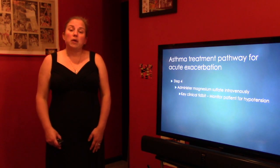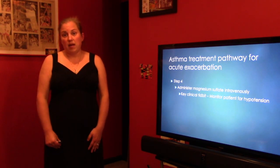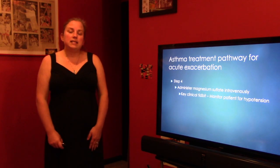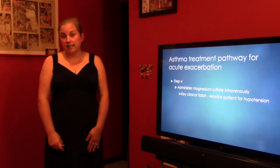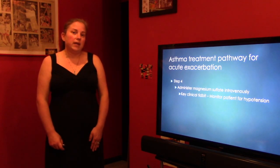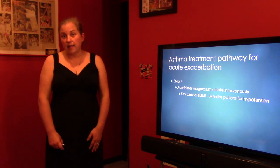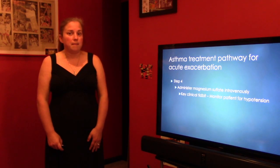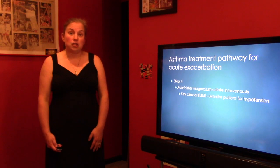The fourth step, as we're progressing down the asthma pathway and you notice the patient is significantly declining, is giving magnesium sulfate intravenously. At this point it's required that you have IV access to be able to give the magnesium sulfate. One of the key things with magnesium sulfate is it causes smooth muscle relaxation. So every smooth muscle, not only the lungs, is going to relax. This can cause hypotension in the pediatric patient. It's very important that you monitor their blood pressure during the administration of magnesium sulfate intravenously.